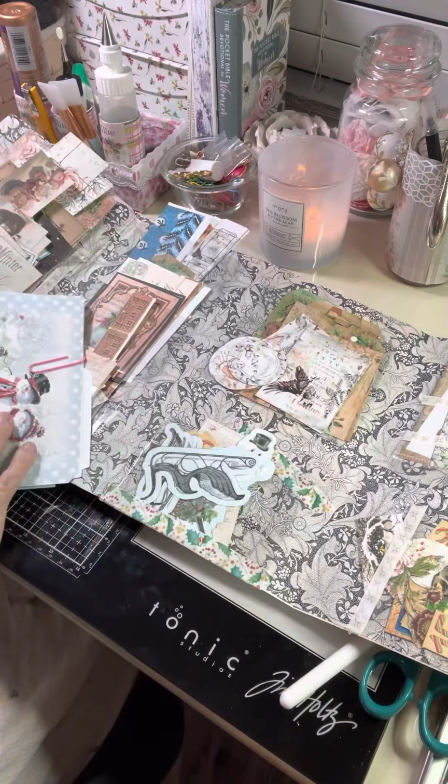And by all means, if you wanted to have a pocket on the back, you could do this absolutely. But for me, like I said, I just don't want to lose that. I just think it's adorable and it really goes well with my theme. Although it doesn't really have a theme, it's just winter. But anyway, some of the papers I'm using.